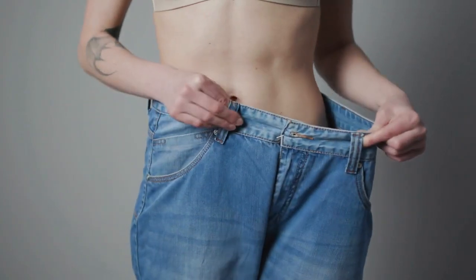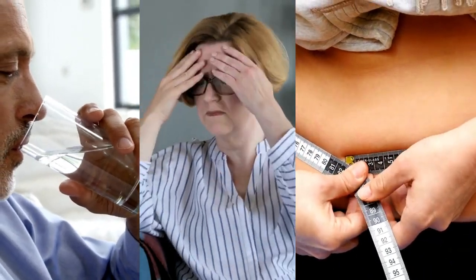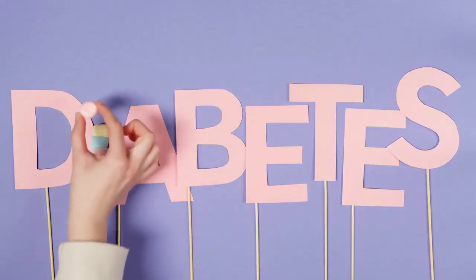Imagine feeling constantly fatigued, thirsty beyond quenching, and experiencing unexplained weight loss. These symptoms could be subtle signs of a silent but serious condition, type 1 diabetes. But how is it diagnosed?